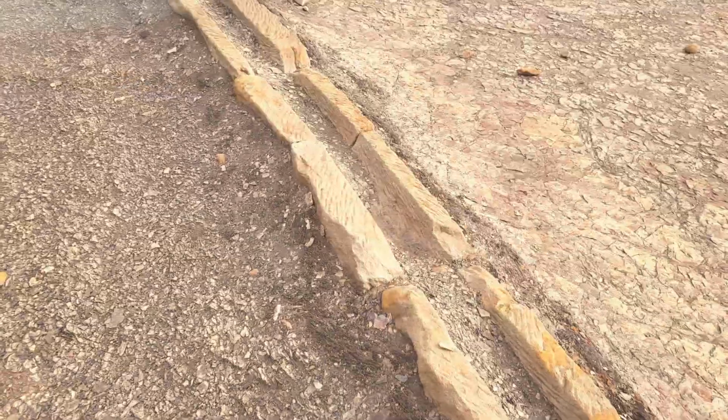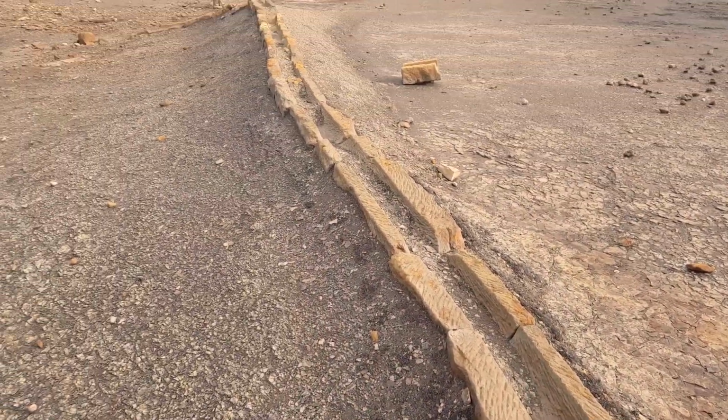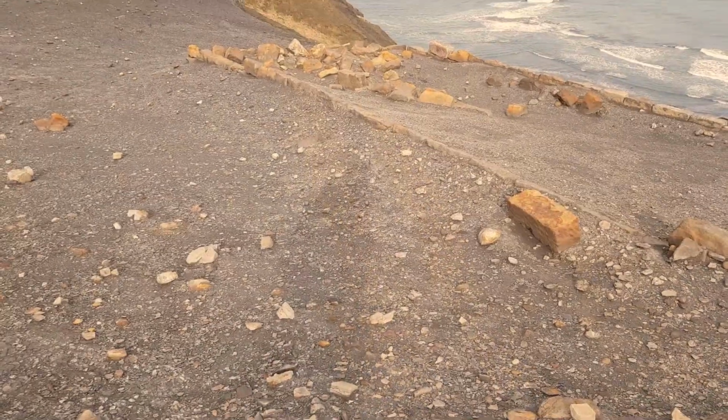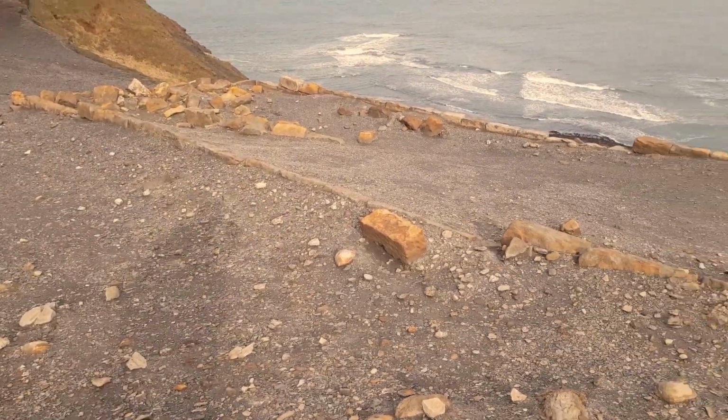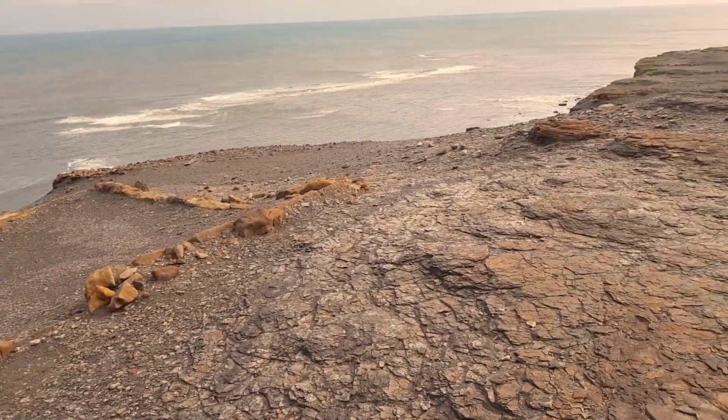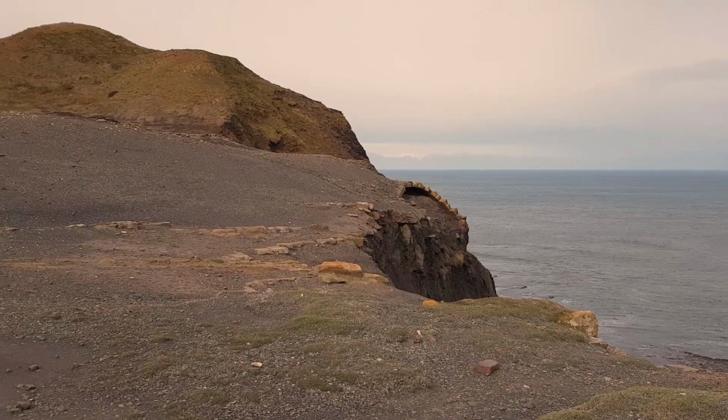There isn't much to see here anymore. The only things to really see are a few of these stone channels used to transport liquids, the building foundations found on the end of the cliff edge, and these remains of an old cistern.